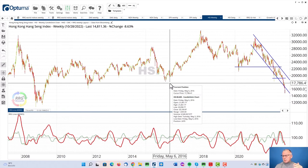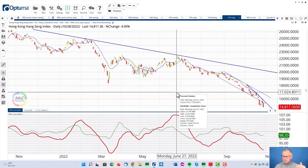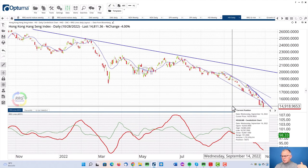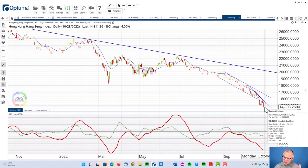So I'd be very, very careful with this market. And you can see that in more detail here on the daily, where you can see that even this newer, shorter term trend channel, we've also left on the downside, pulled back a little bit, and now are going down again.